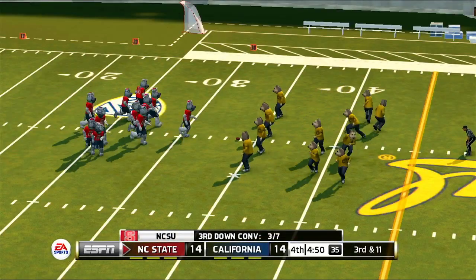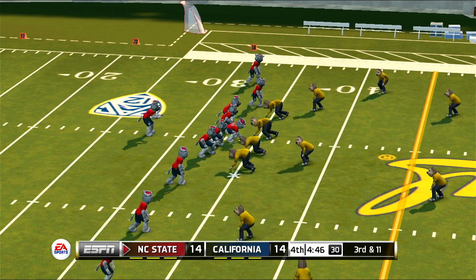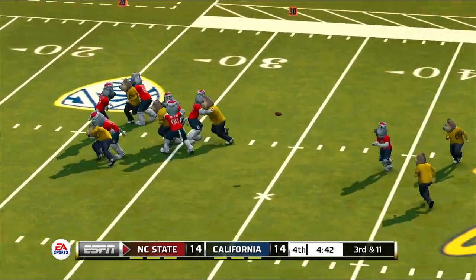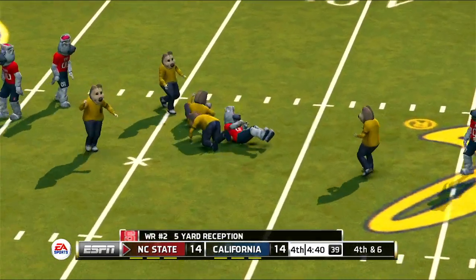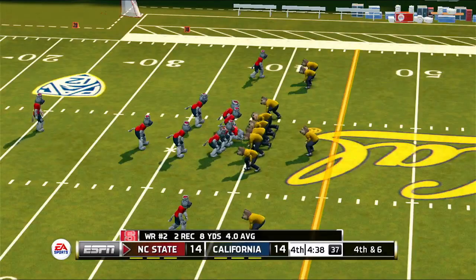From their own 34-yard line. It's third down, five wide. Catches it, and that's all. He made the catch, but he didn't get the first down. Yeah, right now, the way this defense is swarming, there's just no room for him to get upfield for the first down.